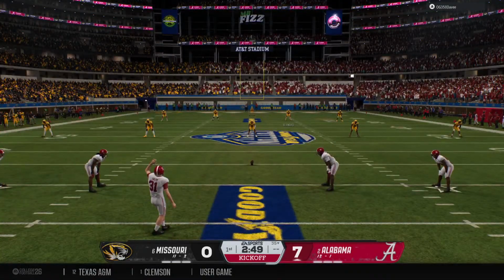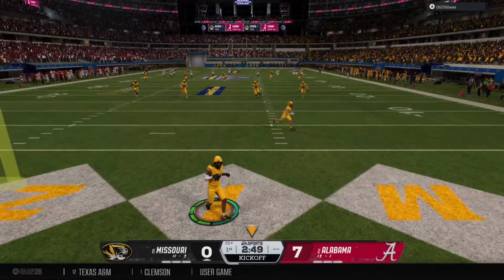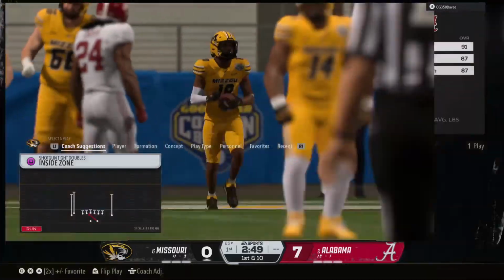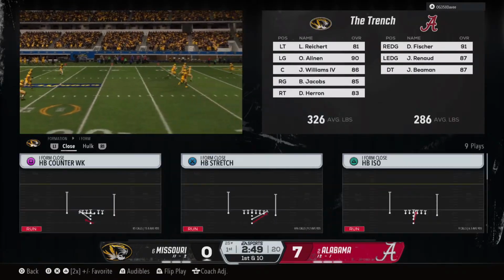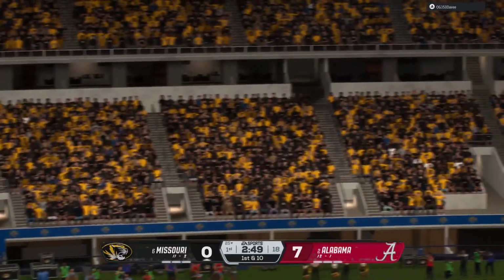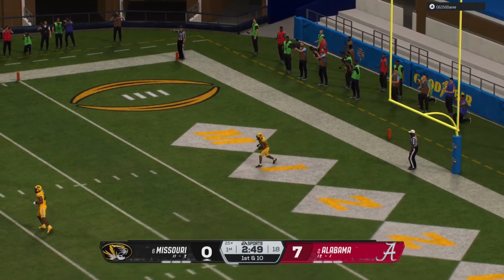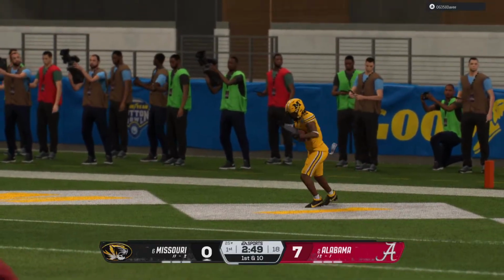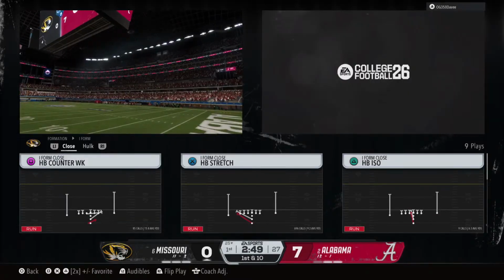Kickoff team out there. They are fired up after just scoring a touchdown. Well, he thought about coming out, but instead takes a knee and brings the football to the 25-yard line. Defense decides to spend a timeout to regroup a bit.